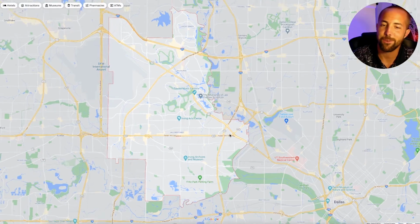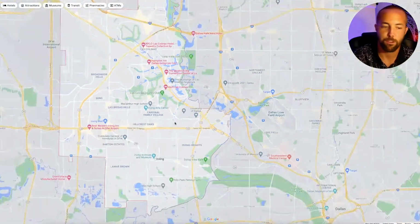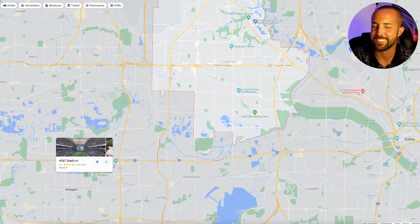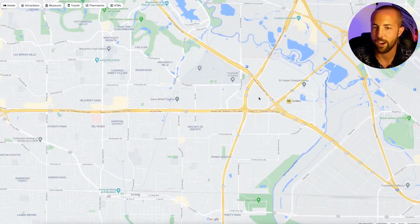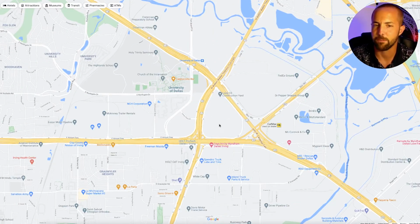Now, one thing that we got to talk about in Irving is where the old Texas Stadium was. Jerry built this fancy new stadium that kind of sparked the whole super stadium craze. This is where the old Texas Stadium was. It is no longer there. They demolished it. I forget what year that was, but yeah, it's gone. So it's a construction yard now.